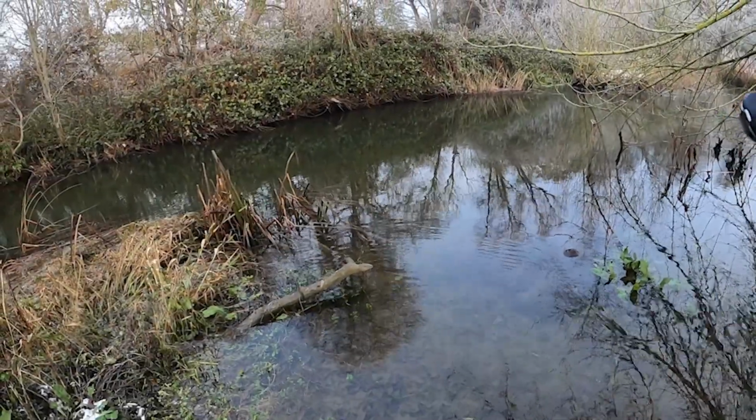We haven't got long left. We're going to give it maybe another 45 minutes before it gets dark, and see how it goes. But I'd like to crown it off with one reasonable perch. Anything over a pound when it's minus 12 when you get in your van, I think is a win. So let's see how we get on.